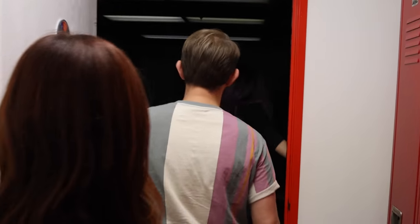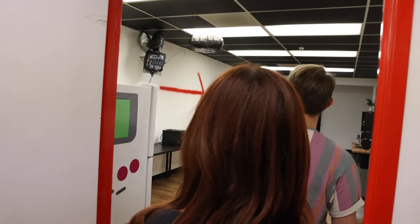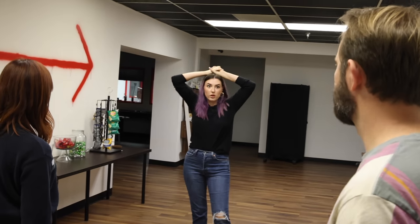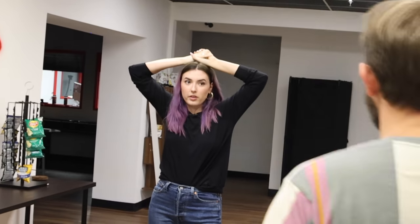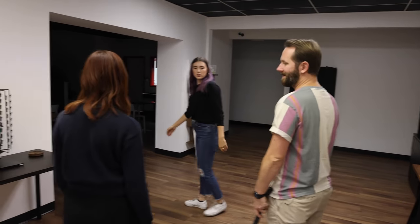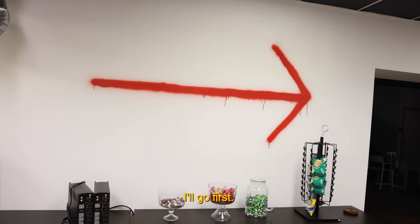I found it. You found what? What? Oh, I was hoping that was just it. Okay. Last thing I want to do is go into the dark soundstage right now, and I feel like that's where this is pointing. That was an expensive soundstage. You want the bat? No. I'll go first.